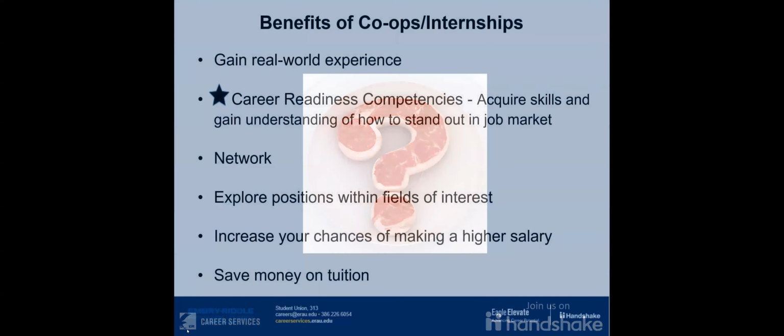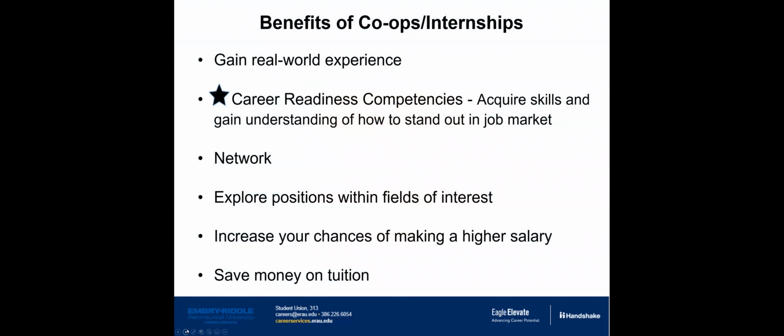The question is, what are the benefits of doing a co-op? You can gain real world experience. It's industry experience. It's the practical use for the theory that you've been learning in your academics, so you get to use what you've learned. You can actually meet career competencies for these co-ops or internships. You're acquiring skills and gaining understanding of how to stand out in the job market. You develop skills that the workplace demands.